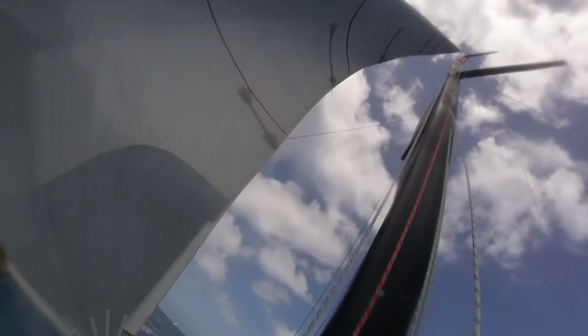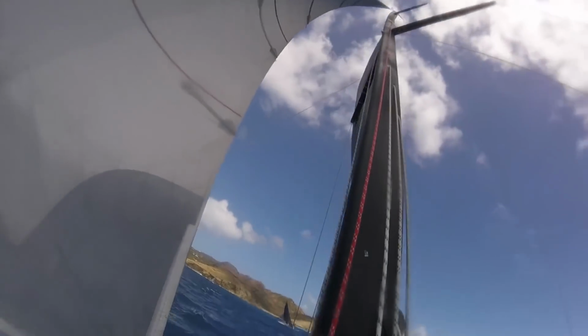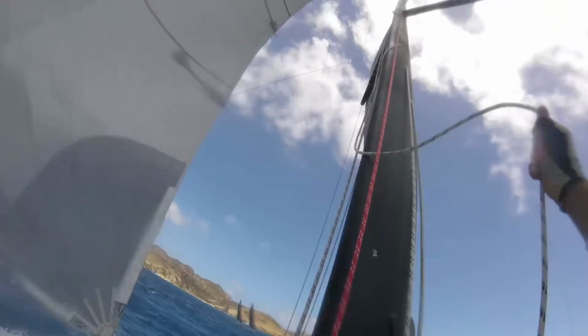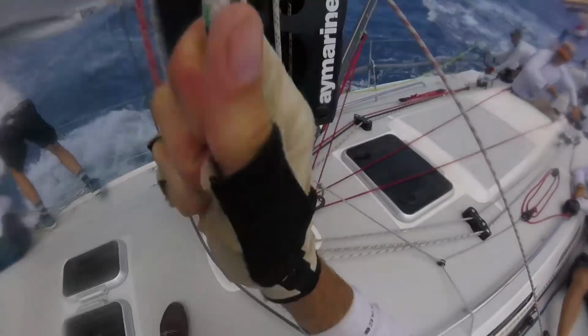You see, we bear away, we go more downwind, and at that moment we're going to hoist the kite to be able to go faster downwind. So there is a little trouble with the kite, but no, there we're ready and we hoist the kite.